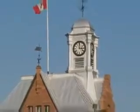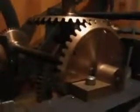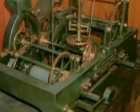The trip starts with a climb into the attic of City Hall. Our friend Serge has taken us up inside the clock tower of Pembroke City Hall. Lots of gears and a fascinating mechanism up here. This is the main clock mechanism. You can see the cables that are driving the mechanism.